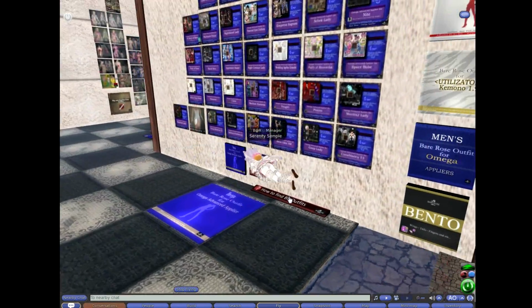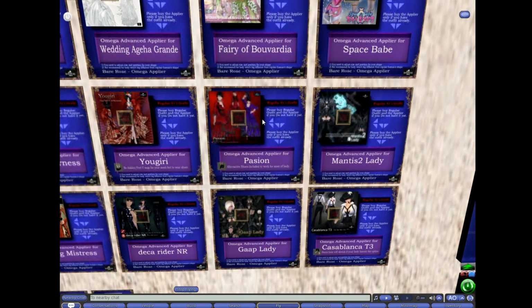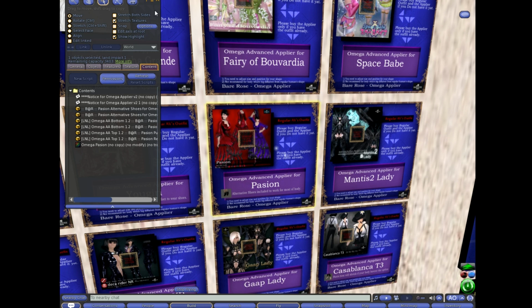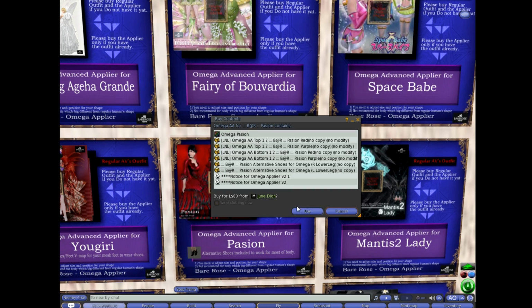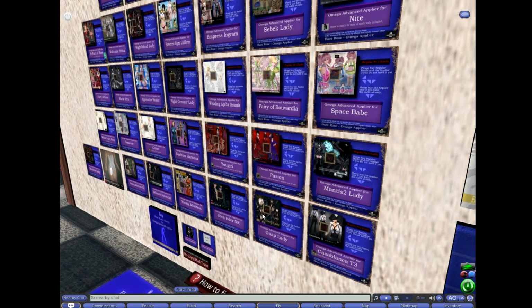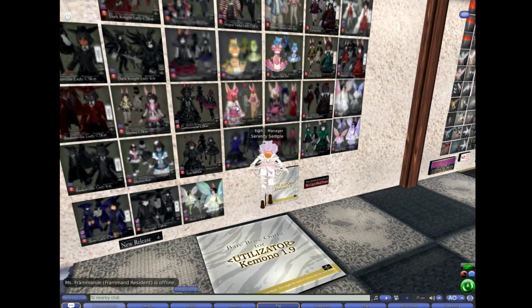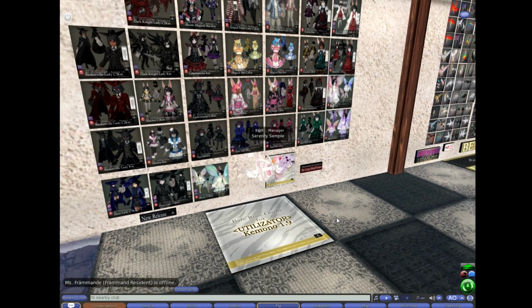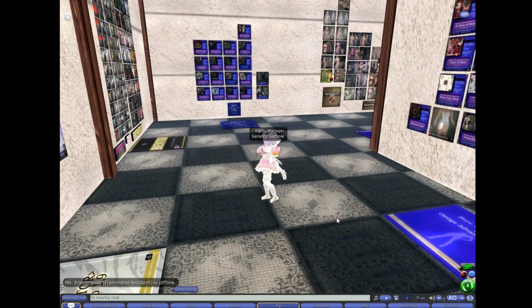Now around the corner we have Omega applier stuff, which you buy the outfit and then you buy the applier for it. This is the applier section, little box, and then the main outfit is this blue section. So as you can see, a different price and such like that. Across from that is the kimono things. Now this is for the older kimonos before the bento update, so if you have sliders or certain chest appliers or whatever, it won't work for them. So just something to keep in mind.